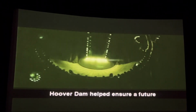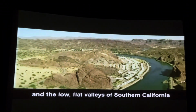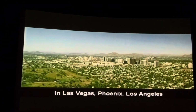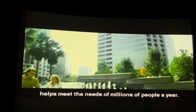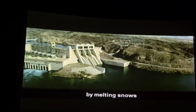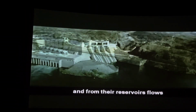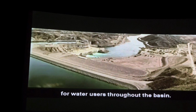Hoover Dam helped ensure a future for the communities that settled along the river and the low, flat valleys of Southern California and Southwest Arizona. In Las Vegas, Phoenix, Los Angeles, and other smaller cities, Colorado River water delivered from Lake Mead helps meet the needs of millions of people a year. Hoover Dam and other dams along the Colorado River contain the floodwaters spawned each spring by melting snows, and from their reservoirs flows an assured and reliable water supply for water users throughout the basin.